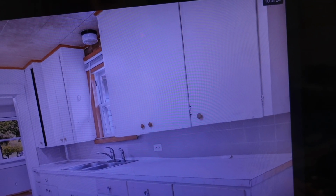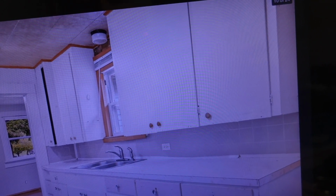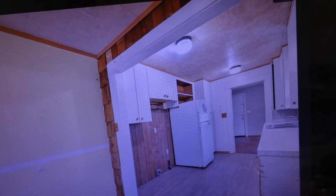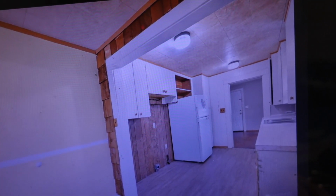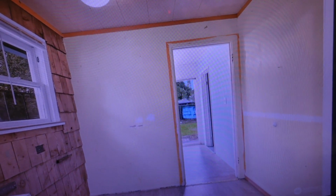Cabinets are older, could probably be replaced, or at least put some new hardware on them. And as you can see, it's an older house. 1924 this one was built.